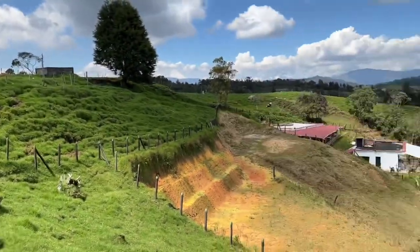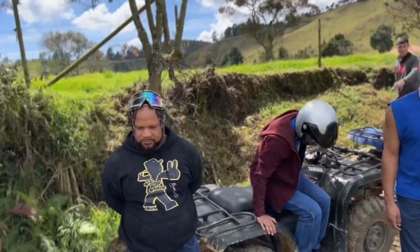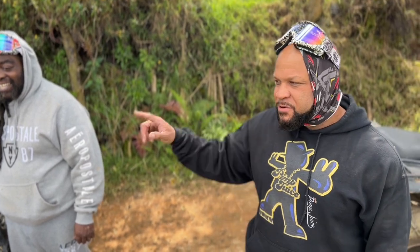Everybody thinks Colombia is like Escobar and drugs and all that and violence, but it's actually not. So what's your impressions of Colombia so far? Mountains, look, people. Has it been dangerous? No. Anybody try to kill you or anything like that? Nope. This is the most dangerous part right here.